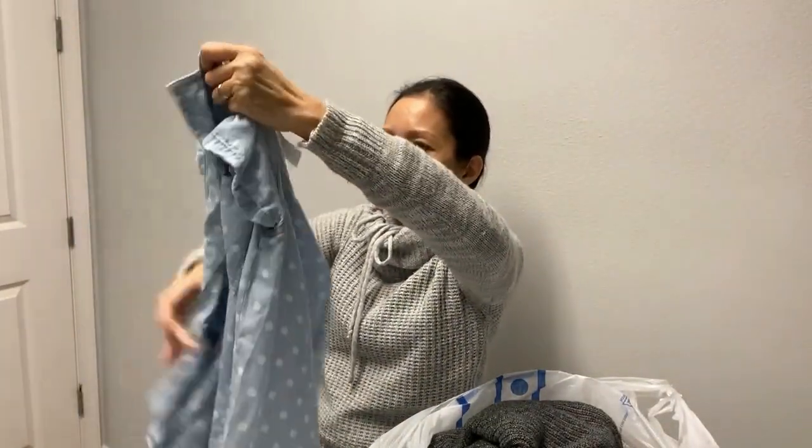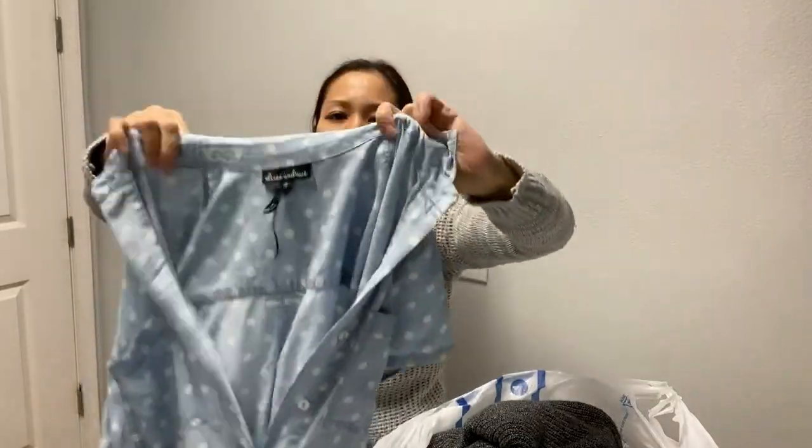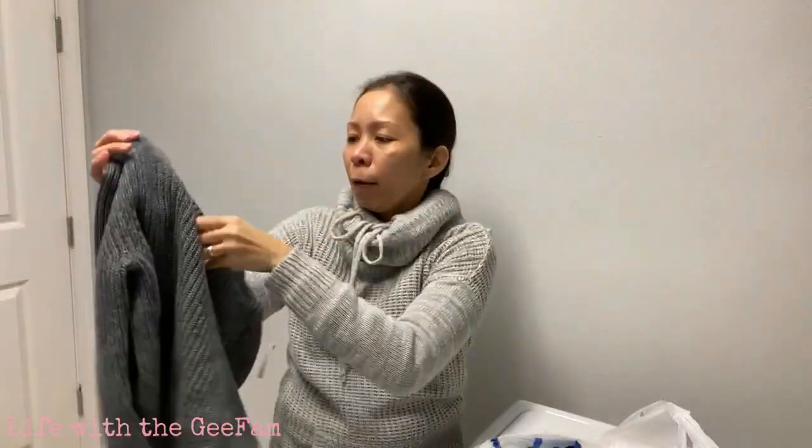So let's start. First, I'm gonna show you this dress. It's a polka dot dress, and this costs $7.49. But since it's a red tag, they usually have colors of the day. So when they say the color of the day is red, it means all clothes, all items tagged with red are on 50% off. So it's $7.49. So I got this for 50% off. So I got it for around $3.50. That's it.